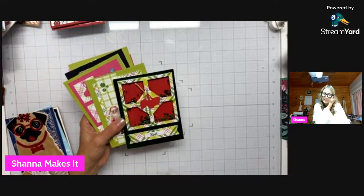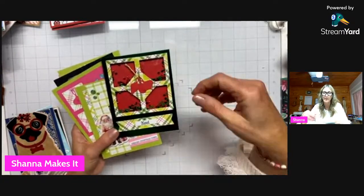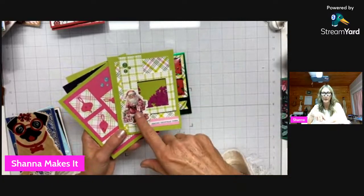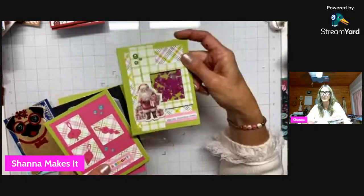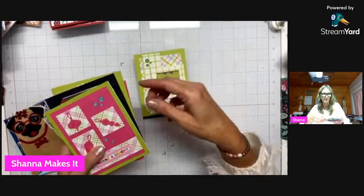This paper is actually Pink and Main paper. This was a Pink and Main card here, and this is Pink and Main as well. But the ephemera pieces and the sentiments are from somewhere else, and it's just a pink. And I made a little shaker, and I think it's probably one of Kendra's card sketches.